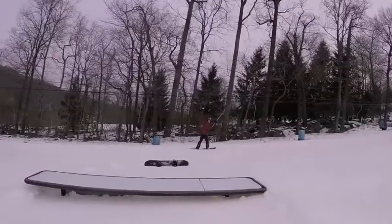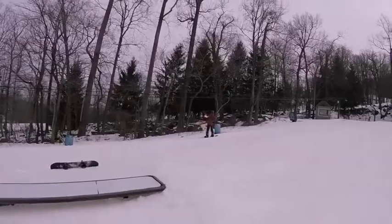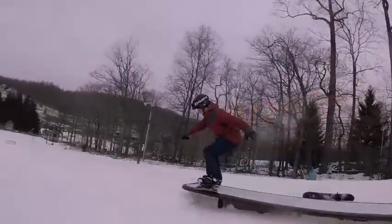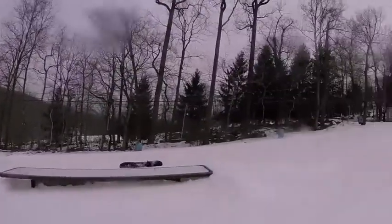Got it. Does this J bar make my butt look big? No, it's the bruise on your ass. Yeah, that was it, Kess. Real nice.